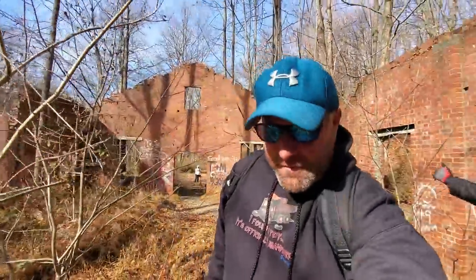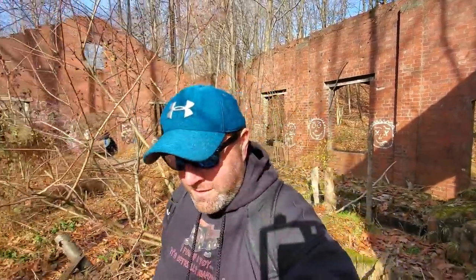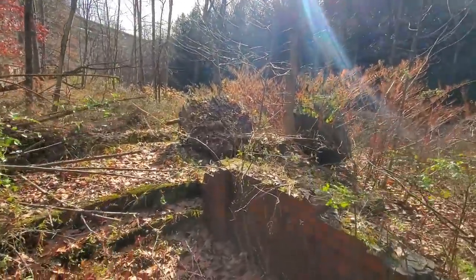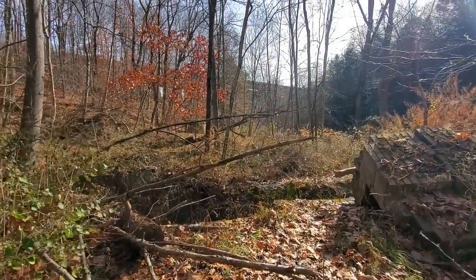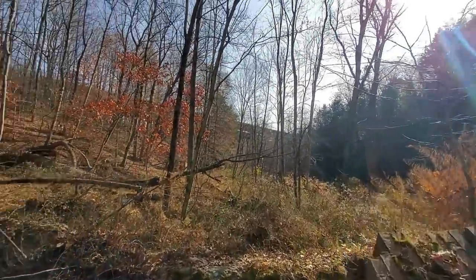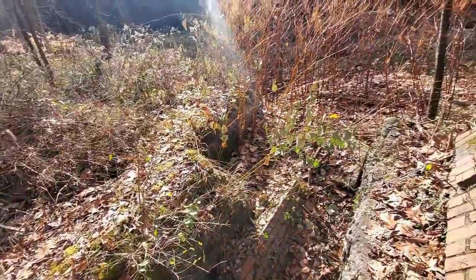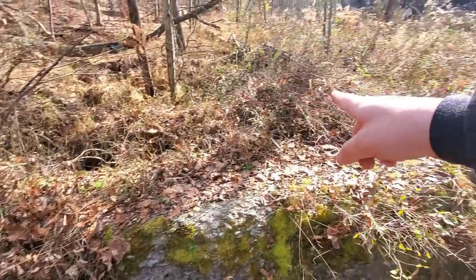Couple cool features here I remember from last time that you're going to try to find. There's like an undercut area, almost like a little tunnel. Everywhere we go there's steps, foundations, and other cool stuff. Yeah, here's one of them here. Yeah, if we hop across here, I think it goes underneath the ground over there.